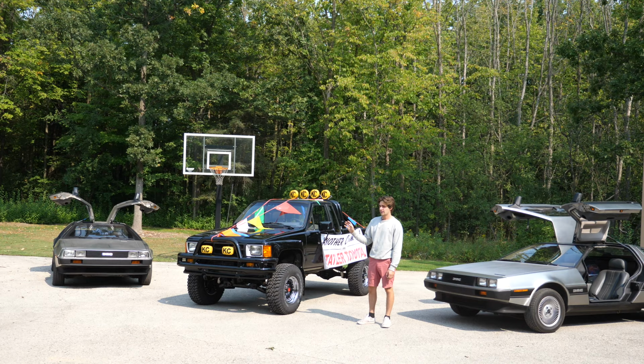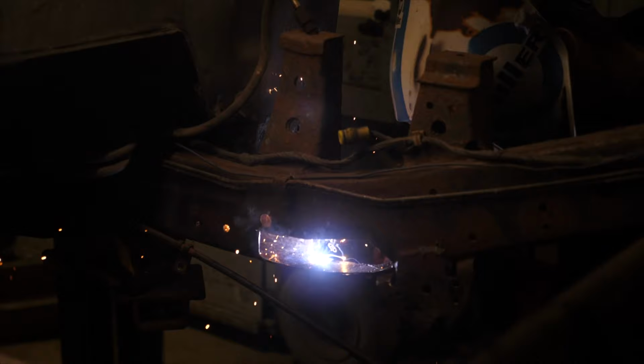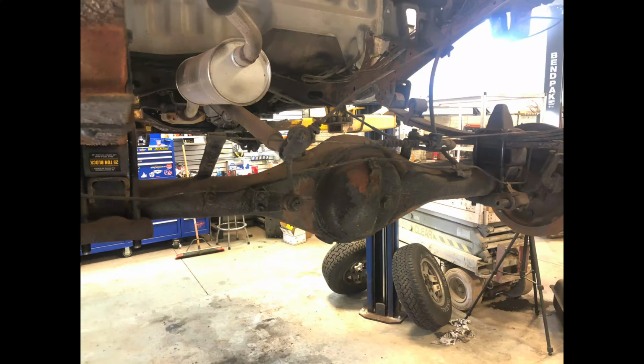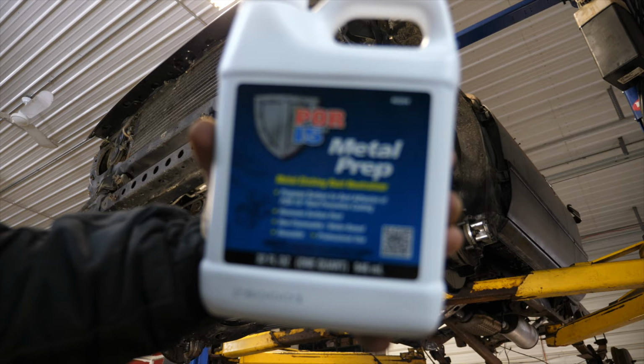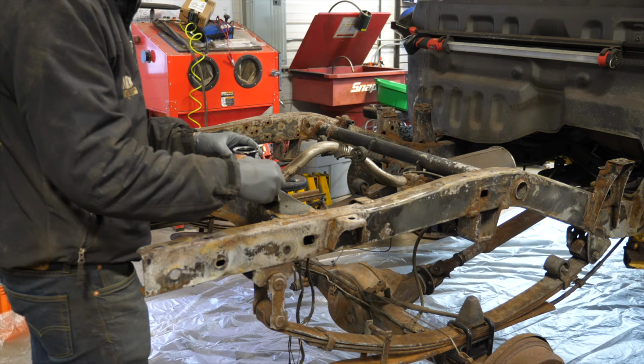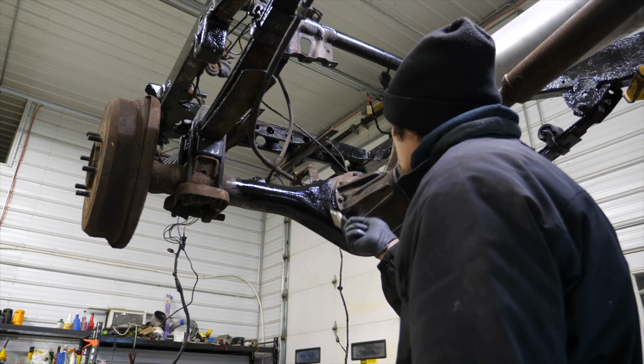That being said, we did a lot of work to the frame itself. There was a hole in the frame. We actually ended up patching that in and making it look pretty decent. The entire underbody of the entire truck has been needle scaled, it has been wire wheeled, it has been degreased, and there's been Por-15 rust preventative put over it. So I'm hoping that stops any future problems with rust.